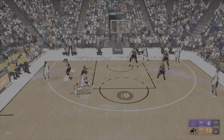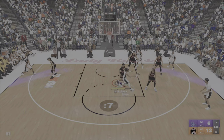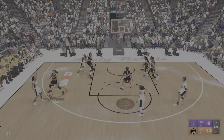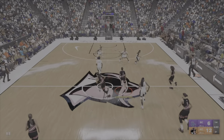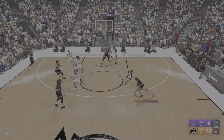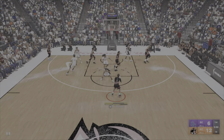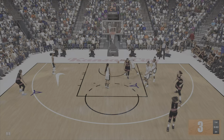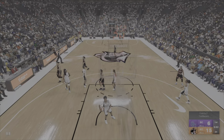Pass to Sykes. McBuckets with it, five to shoot from downtown. Her aim is not true. That makes her one for two. And here's Boss. Dimes connects from three-point range. So far, so good for them at the offensive end early.